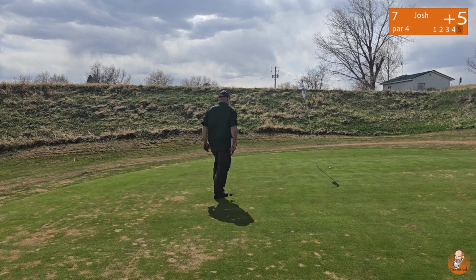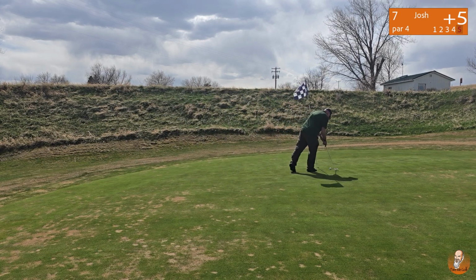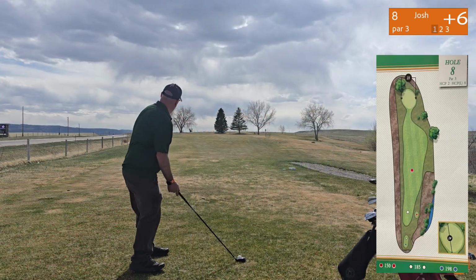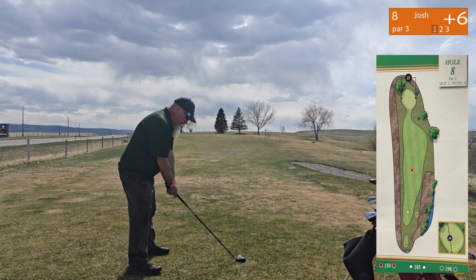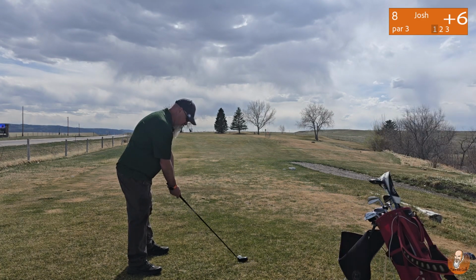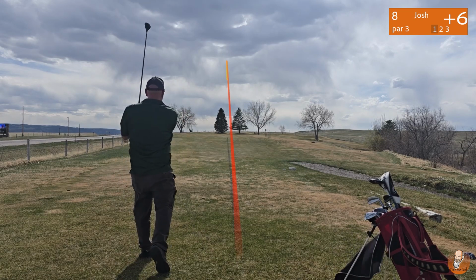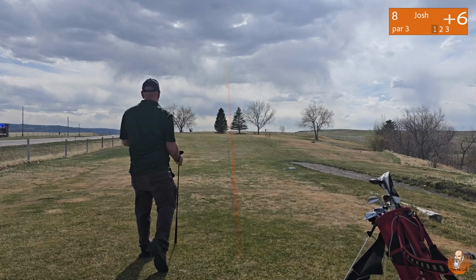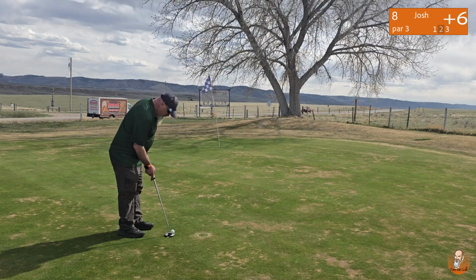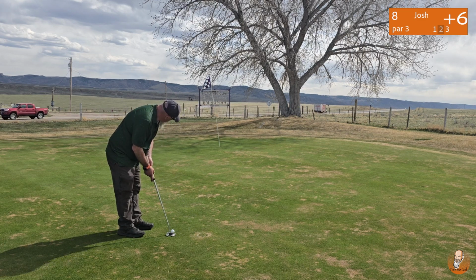My pace control was actually pretty good most of the day. Number 3, I did not do the pace control very well. But outside of that, I actually did pace control fairly well. It was a big, long par 3. It was about 200 yards. I want to say it was 198. But I actually hit it on. I was pretty excited about that. So, green in reg.